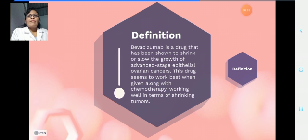Definition: Bevacizumab is a drug that has been shown to shrink or slow the growth of advanced-stage epithelial ovarian cancer. This drug seems to work best when given along with chemotherapy, working well in terms of shrinking tumors.